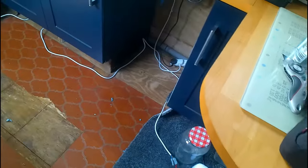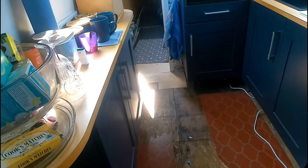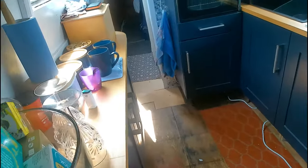This is where we'll be putting the lino down, edge of the carpet there, just all the way up to the wall there just for now, because we'll be carpeting all the way through there and just a little bit in the bathroom.